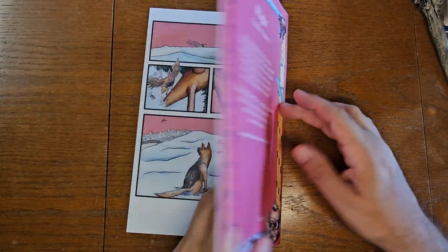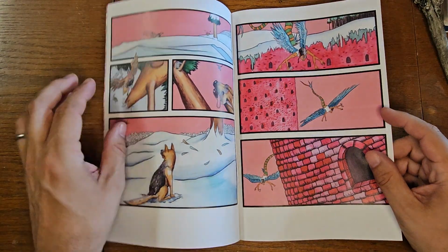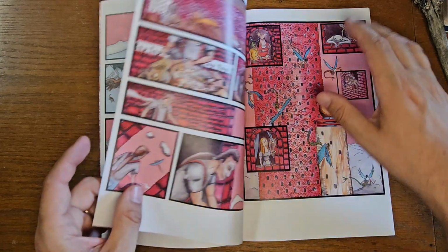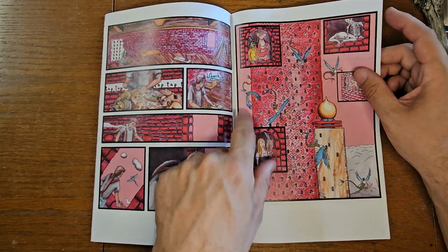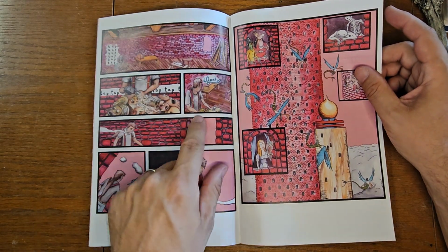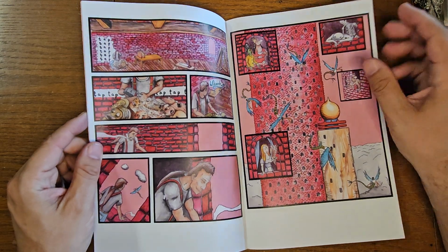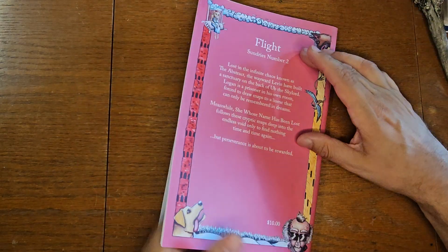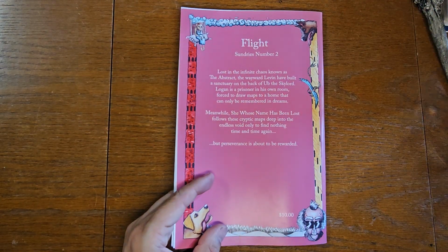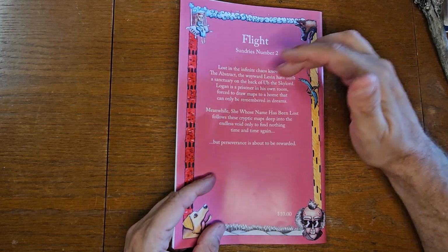And she whose name has been lost goes into the city, or the building, of the giant walking creature, and she doesn't fly into it, she just flies around. And this is, I don't know, a sculptor. He's a sculptor of some sort, and he's creating something. Is that on the back? Wayward Levine has built a sanctuary on the back of the Skylord. Logan is a prisoner in his own room, forced to draw maps.